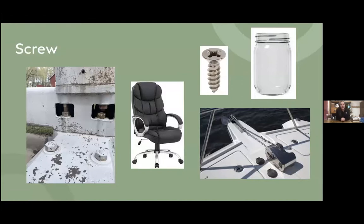So our next simple machine is the screw. A screw is just an inclined plane that's wrapped around a central axle or rod. Screws can be used to tighten things, to loosen things, to raise things and lower things.